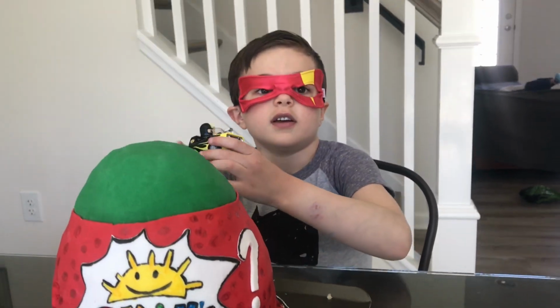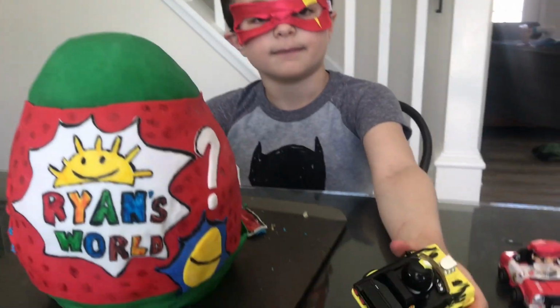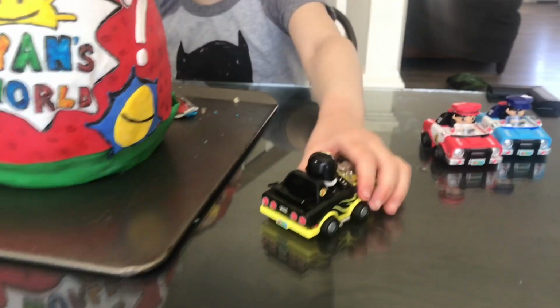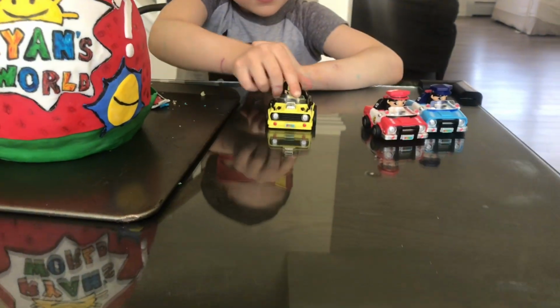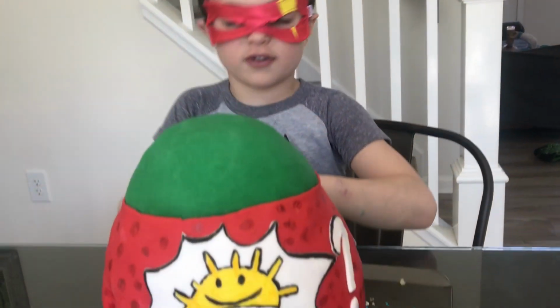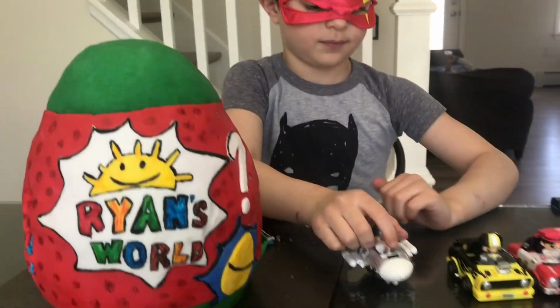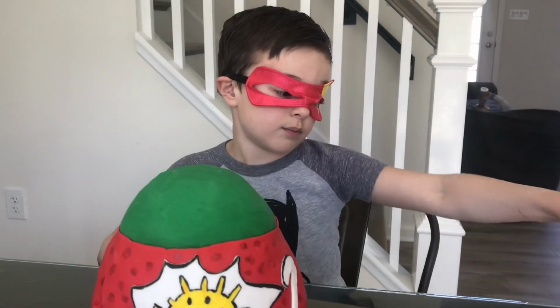So this is what I got, the pullback toys. It's a pullback vehicle, right? Let's see it. Whee! So this one I got, this one's a pullback rocket ship. Cool, let's see it. Pull it back. That one went pretty fast.